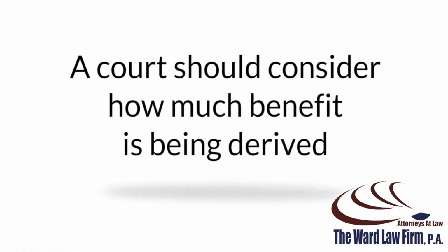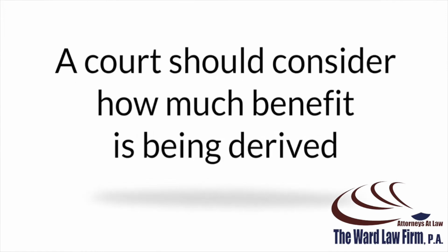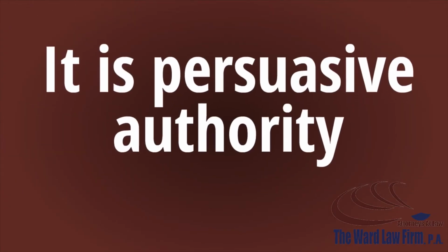In the instance where the only proof that you have is the proof that the parties are sharing some of the expenses, in that circumstance, there is some authority that says that in modifying for those reasons, a court should consider just how much benefit is being derived by having that other party contributing in some way to the household expenses. Now, that authority is not binding on our trial courts at this point, but it has been stated by a justice in our Supreme Court, so it is persuasive authority for that.